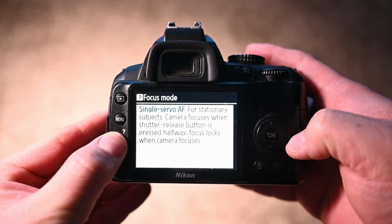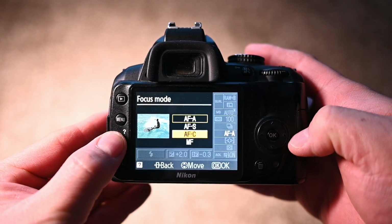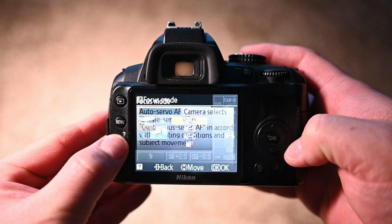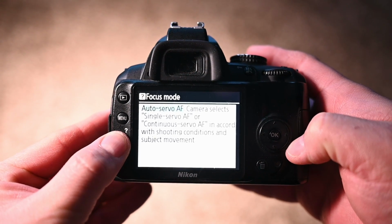And just remember, like I said, just a quick run through: single servo is great for portraits if you like to move around and change the composition. Continuous, or AF-C, is great for sports or fast moving subjects. AF-A will let the camera autofocus on what it thinks is most important.